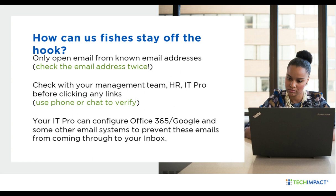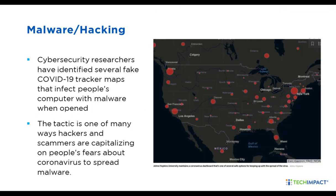And then ask your IT professional to configure your Office 365 or Google or other mail system filters, so that maybe you're bumping it up and they can put some tags in there, like COVID-19 or something like that, to prevent them from even coming to your inbox.